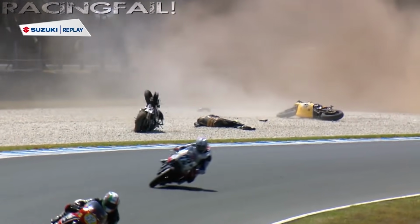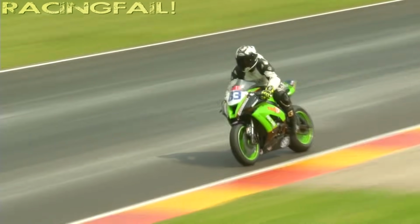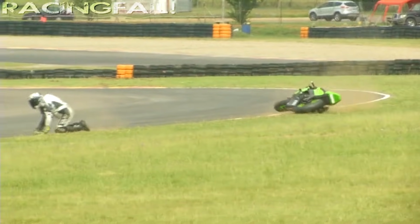And I'll tell you who else was very lucky was Josh Hayes. He'd had to take evasive action as well. Look at Spicer right behind him. That is Stewie Russell, the Iron Man as you call him. Stewie Russell. Oh, he gets it sideways. Stewie Russell bites the tarmac. That has got to hurt.